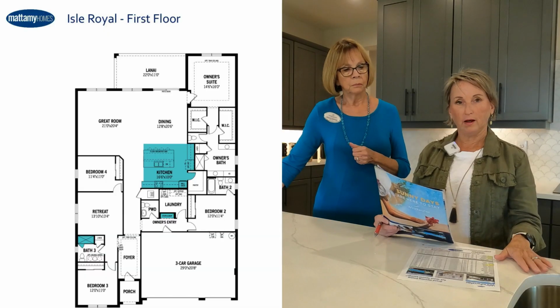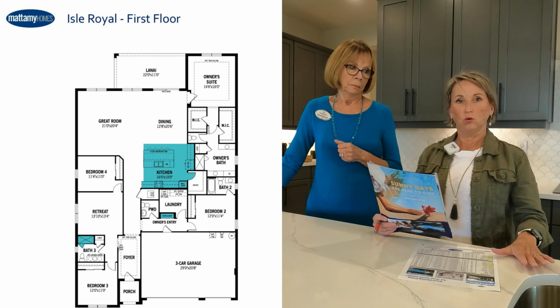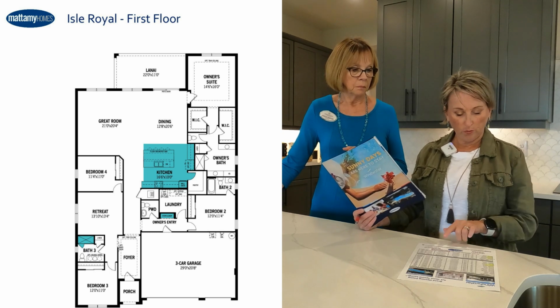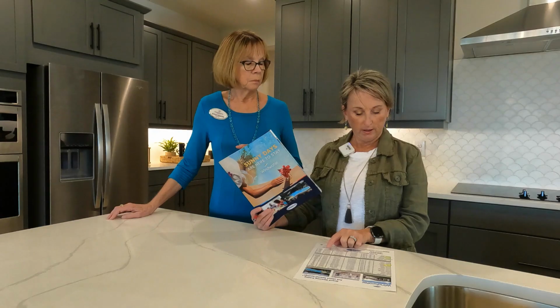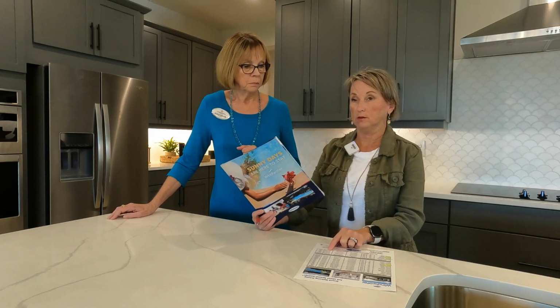Key points on that Isle Royale that we looked at first. The really cool retreat area with the 2 bedrooms and the shared area. For grand opening prices, they have one Isle Royale currently listed at about $598,000. They have another Isle Royale at just around $624,000.